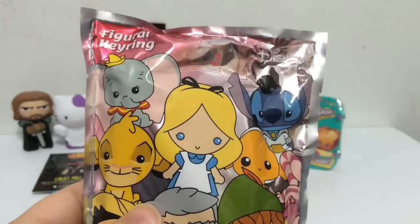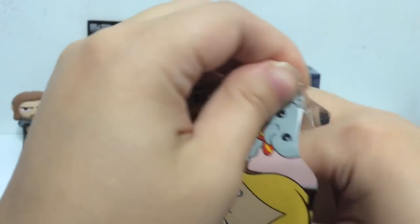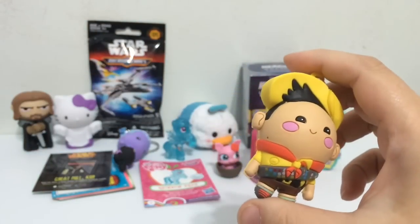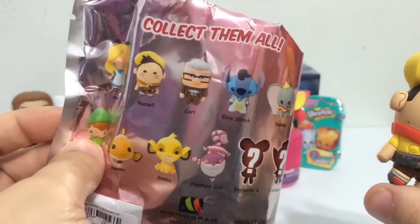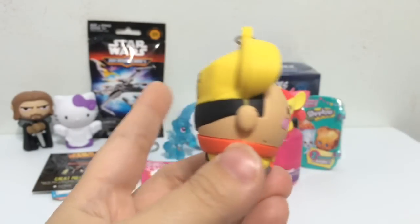Then we have Series 3 Disney Figural Keyring. Let's check out who we got inside. Oh, it's the kid, Russell from Up. He looks so cute. Here's a quick look at all the ones you can get. Yeah, but that is so cute. He is really, really cute.